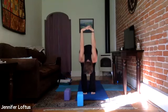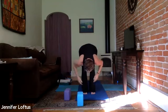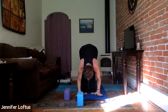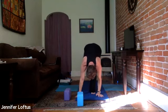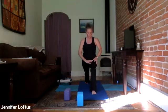Bend your knees, arms come away from the spine wherever they go. Relax your head. And then release the hands down to the ground. Step back to a lunge, right foot forward, left foot back. Climb up and come into crescent lunge. So once again, your lunge can be very light. If you're working with joints that are troublesome to you today, you can come deeply in your lunge.